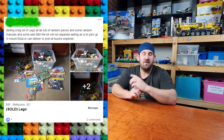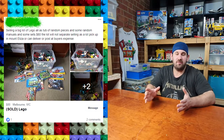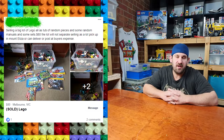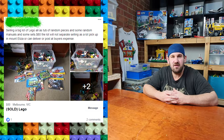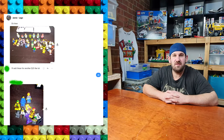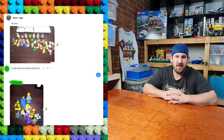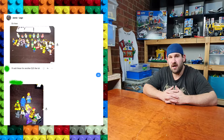So let's get started. Basically on Facebook, I saw an ad for $80 for these Lego sets. I jumped on it because it was a nice tub of Lego, and I felt that it would have been more than 4 kilos, which is less than $25 a kilo. So I thought I would jump on it and buy it. But then the guy messaged me and he said, I'll throw in some minifigures for $20 more. Here's the conversation here. And I'm like, okay, so I was up to $100.